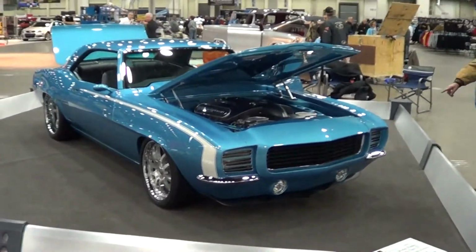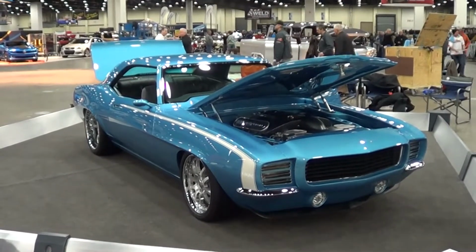Wow. There you go. '69 Camaro Pro Touring, Detroit Autorama 2013.